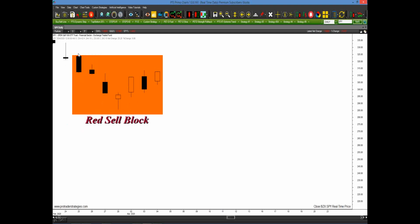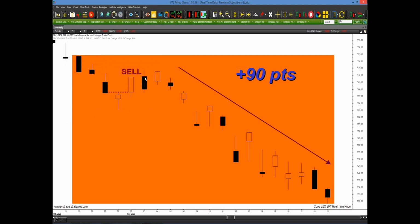Now we look for the highs of the bar in the reddish block, okay? And we want to see a bar that closed above the high. And what do we have right here? See the high? And there we closed above it, so that's a sell signal. Now, nothing much happened the next 2 days, but then we all know what happened in March of 2020. Even though the market fell 90 points in the spiders, that was comparable to 8,500 Dow points.